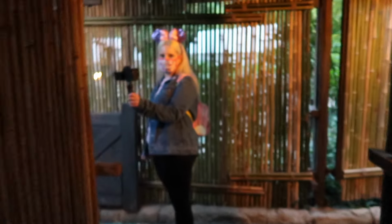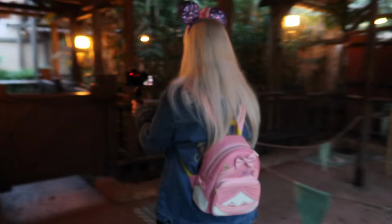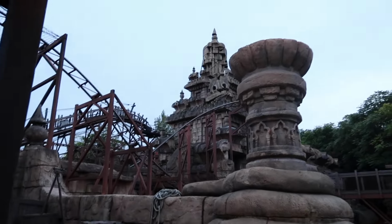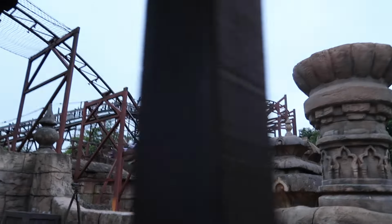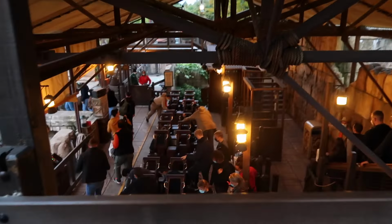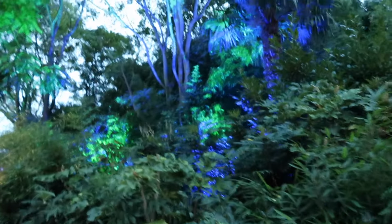I think Ella's a bit lost. Hey! Which way? Is that the right way? Oh, this is cute. Reminds me of the Jungle Cruise. It's a bit Jungle Cruise. Reminded me of a Roller Coaster Tycoon. Okay, I'm gonna put my camera away for this ride. This reminds me of Pandora.